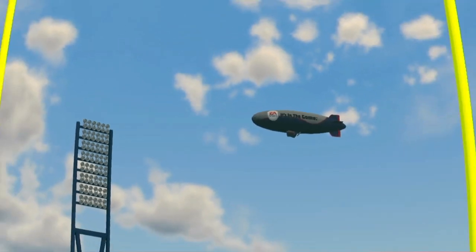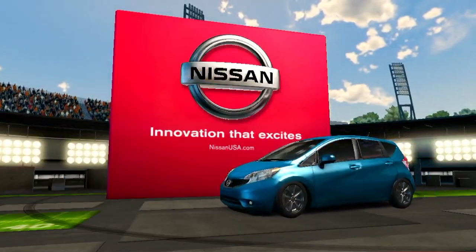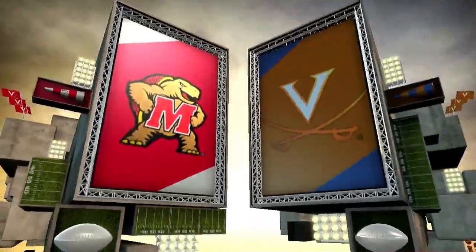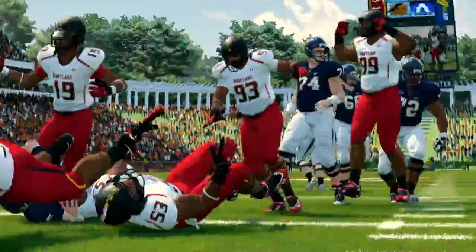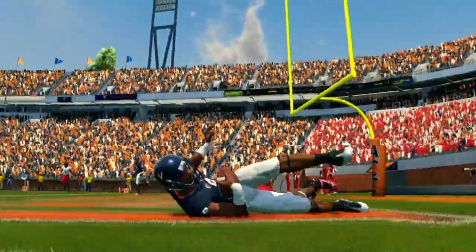Hi, everybody. Glad to have you with us on the EA Sports NCAA Football 14 halftime show presented by Nissan. Innovation that excites. David Pollack here in the studio as always, to lend a little perspective to what just went down in the first 30 minutes.